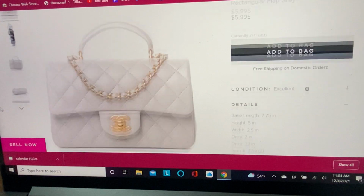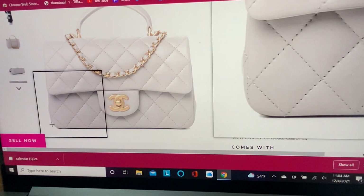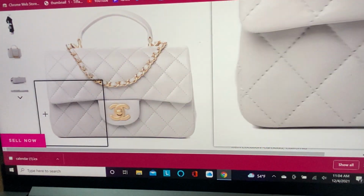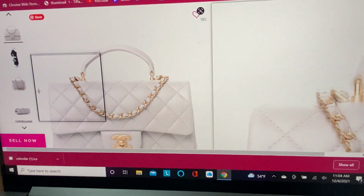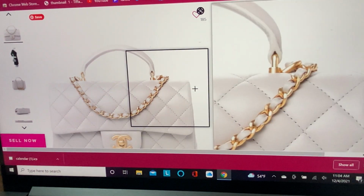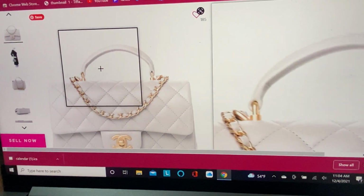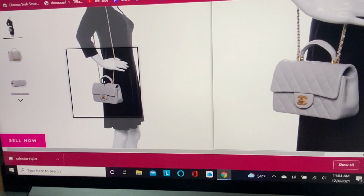And I still love this one especially. Look at how cloud-like and pristine and just luminescent this gorgeous gray color is, light gray. It's so beautiful. I like this so much better than the regular classic flap without the handle, because I like the functionality of the handle. I think it's really nice.